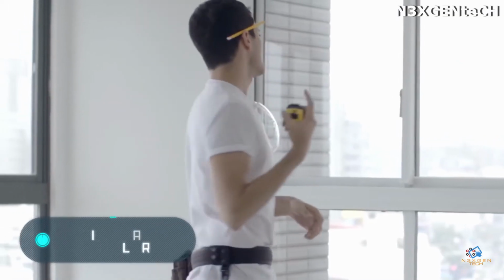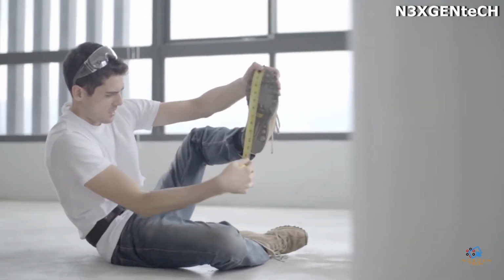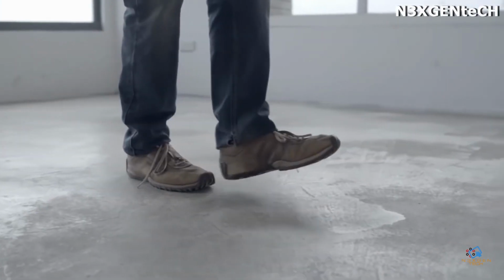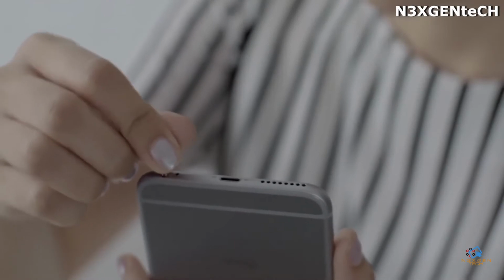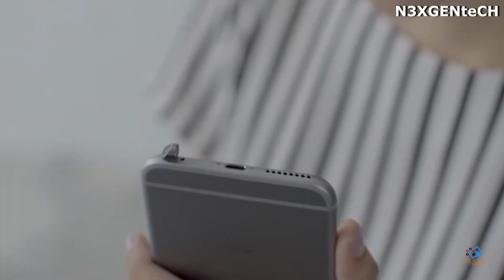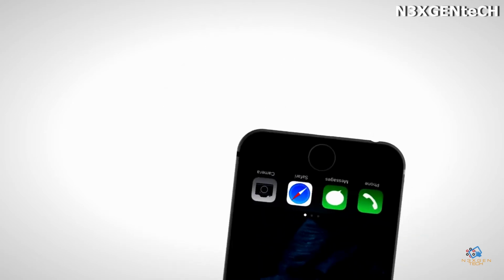iPin Spatial Ruler. Renovating your living room and purchasing new furniture can be a challenging task, especially if you're not friends with tape measure. iPin wants you to get it right, and for that purpose, the company developed an iPin Spatial Ruler, the first measuring tool for your smartphone.